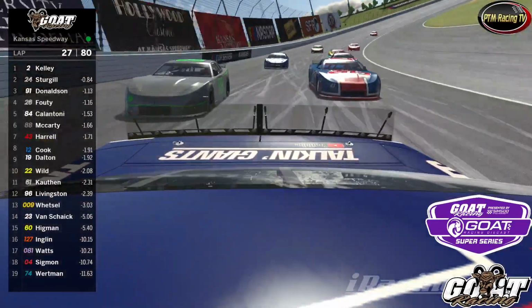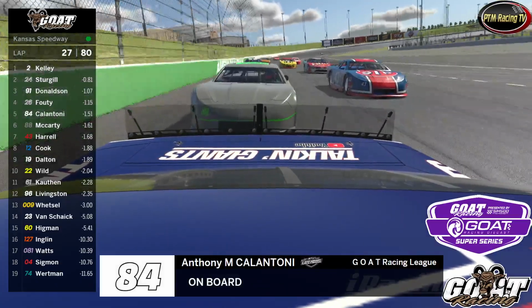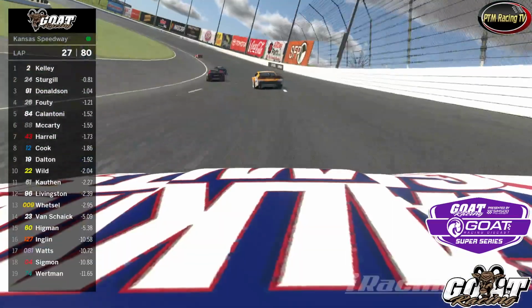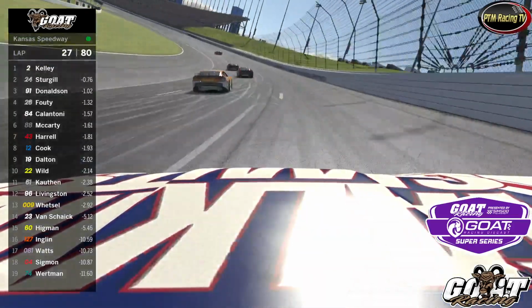That had happened to me before at Kansas. Got in the wall, took a little bit of damage, got back in the wall, blew my steering out, missed pit road entry because of my bad steering, had to go back around, then was able to finally get into pit road, running the apron the whole lap.